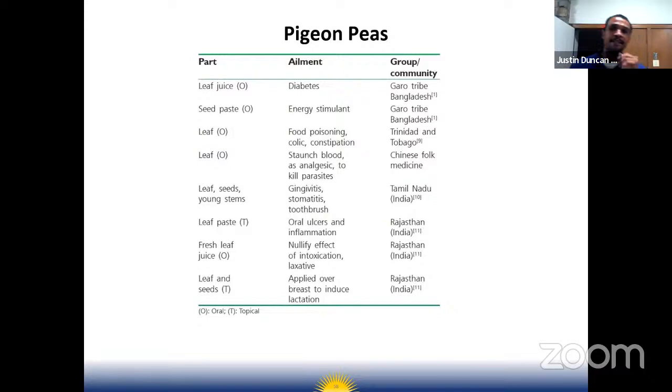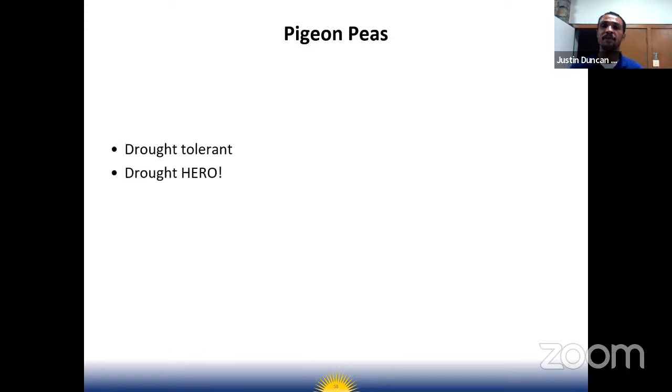It's good against colic, constipation. It staunches blood, or it's a styptic herb, if you're familiar with that word. It's an analgesic. It kills parasites. It's good for gingivitis, stomatitis, toothache. It's good against oral ulcers and inflammation. It nullifies intoxication. So does kudzu, by the way. That's why they use it for alcoholics. And it's applied over the breast to induce lactation. So lots of medicinal uses.